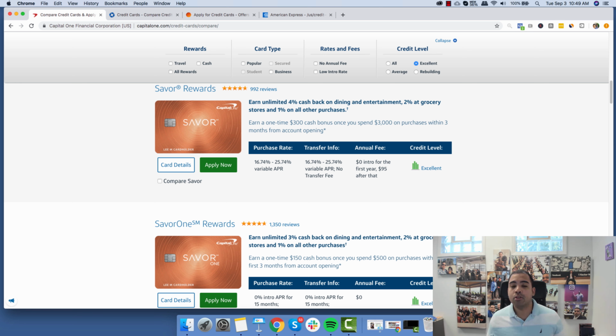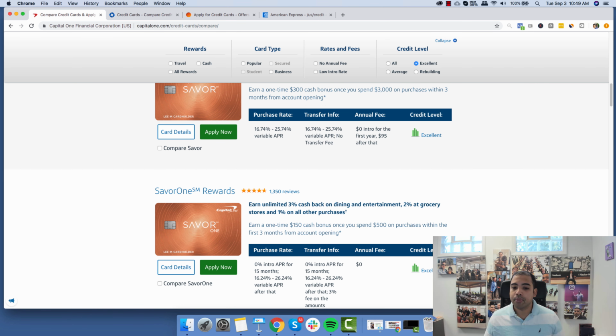And the worst thing you can do, guys, is if you cancel a card. That actually hurts your credit. So think about it long term. Am I going to be spending a lot? And is that fee going to be worth it for me to pay every year? Or should I just go for the 3% versus the 4% and have no fee? And the cashback bonus is a lot less as well, okay?